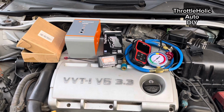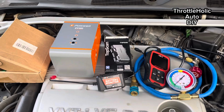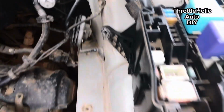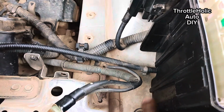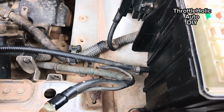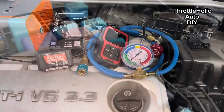As 2024 winds up, I can't help but think about the tools that have made my life as a DIY mechanic and car owner incredibly easy. These tools have made so much possible that when I think about them, I simply smile and wonder how my DIY repairs and vehicle ownership would have fared without them.